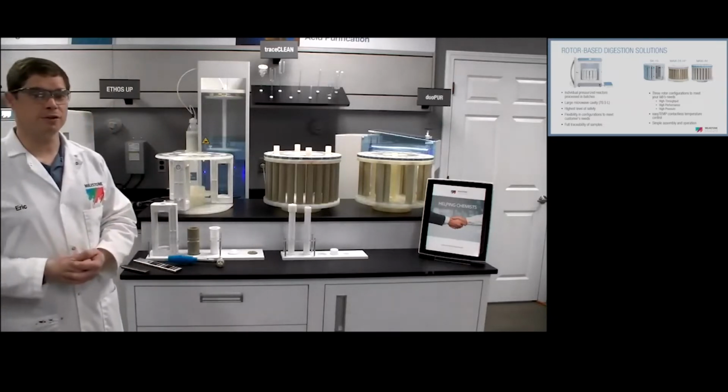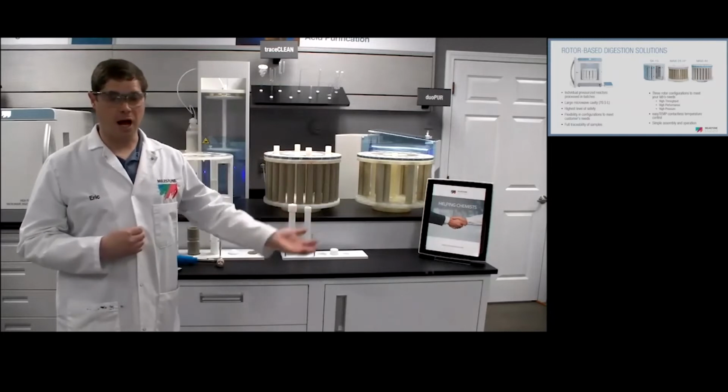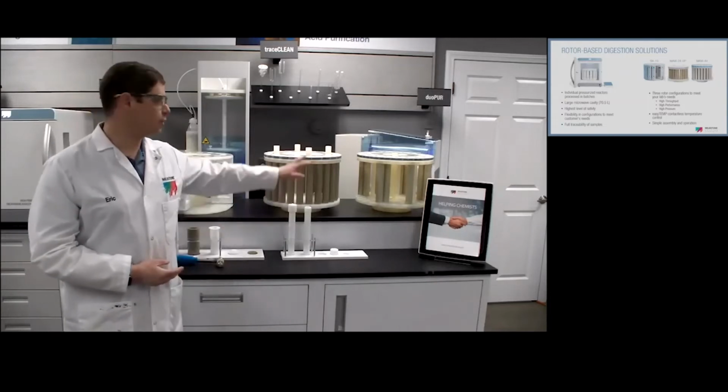It's a very good solution for nutraceutical laboratories because it can give you the ability to digest, say, higher masses of organics if you have to reach lower detection limits or you need a homogeneous representation. You can use that here.